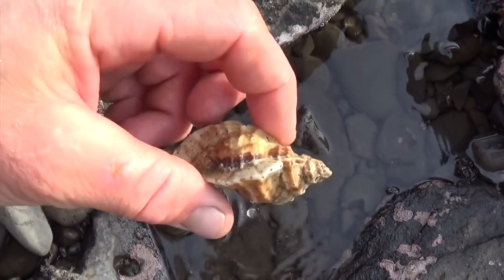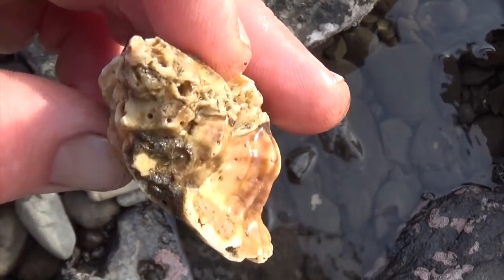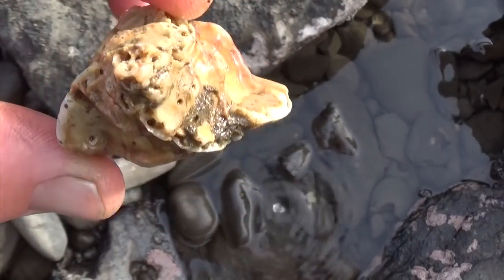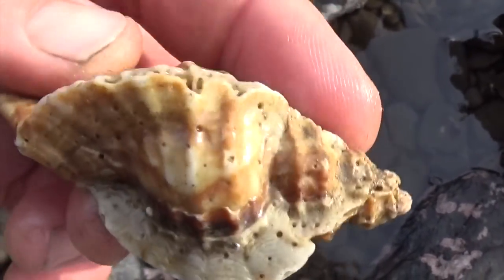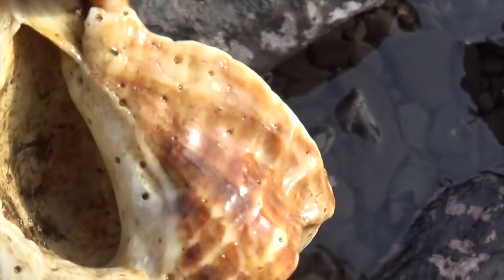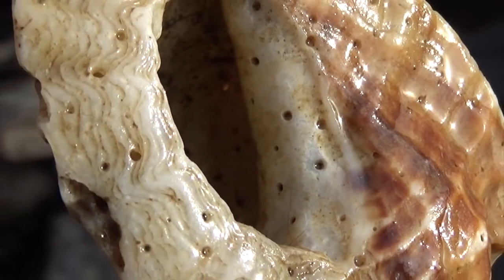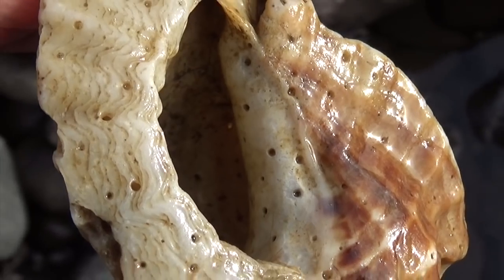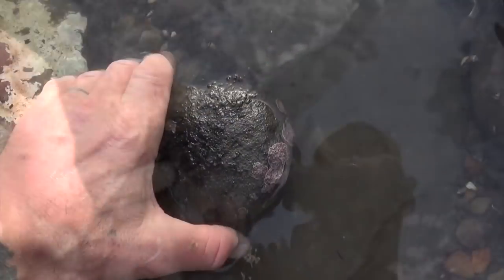Beautiful. Look at that. That one's got some flow and some texture to it. See the three ridge spiral? Nobody in there? Nobody in there. Those layers are layers of growth. Pretty cool, huh?